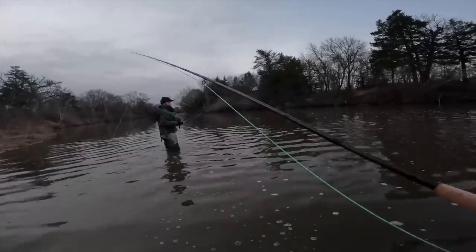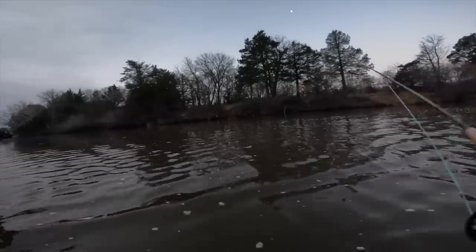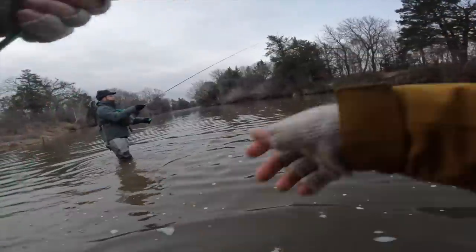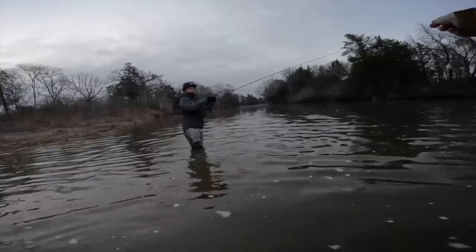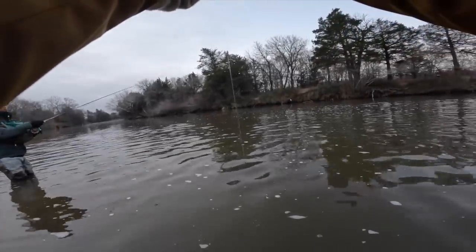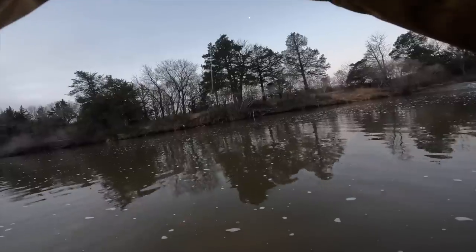Well, it looks pretty still. Oh yeah, it's moving. How deep do you think we are here? Right here. Probably four feeter-ish.